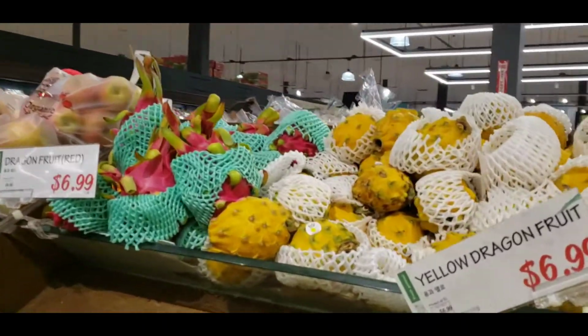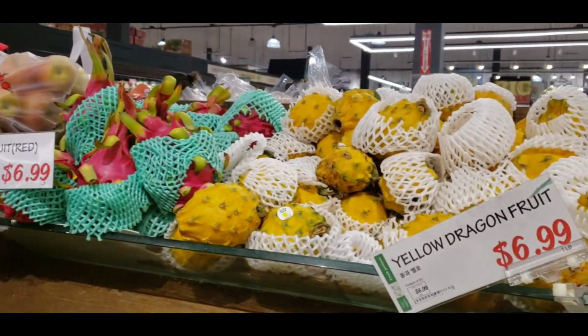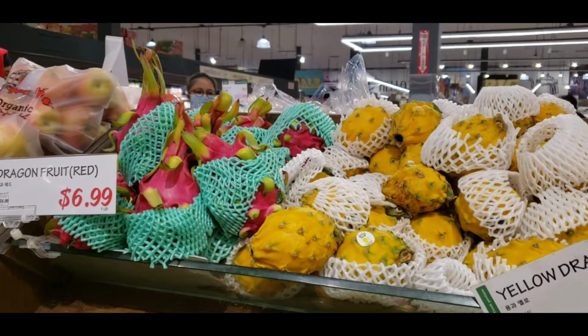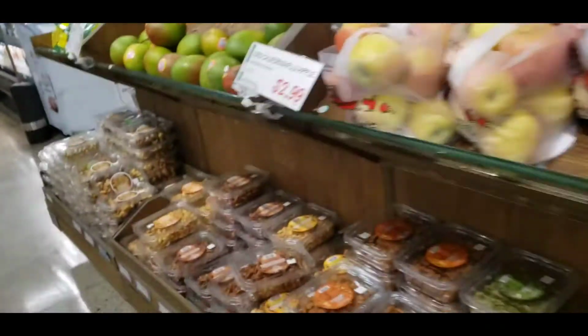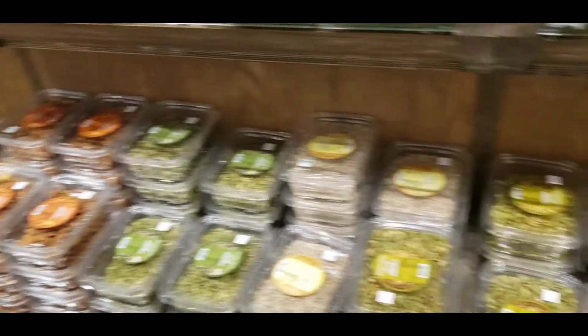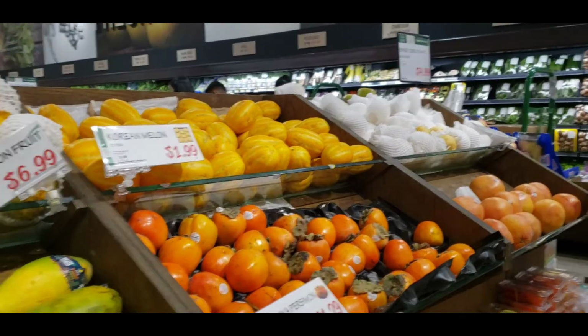Oh, these are the dragon fruit. Look at that. It's $6.99 per pound. Alright, so there's yellow and then the red one. Ooh, masarap yan. Pero mahal. And they have different dried stuff in here. Yum! Okay.